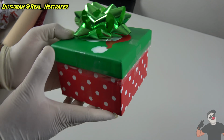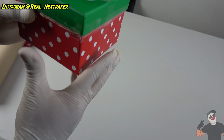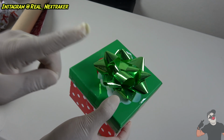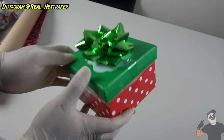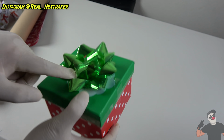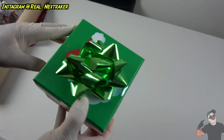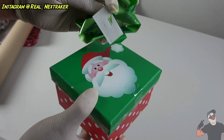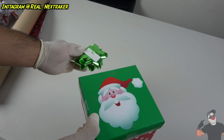As you guys can see, this gift box is made of cardboard. It's thick, but we can definitely get into it. But in order for you guys to do that, you'll need a box like this one. It has to have a bow on top. If it doesn't have a bow, it will not work. So what you guys are gonna do first is remove that bow. So you guys can easily peel it off, like that. Remember where that bow was.